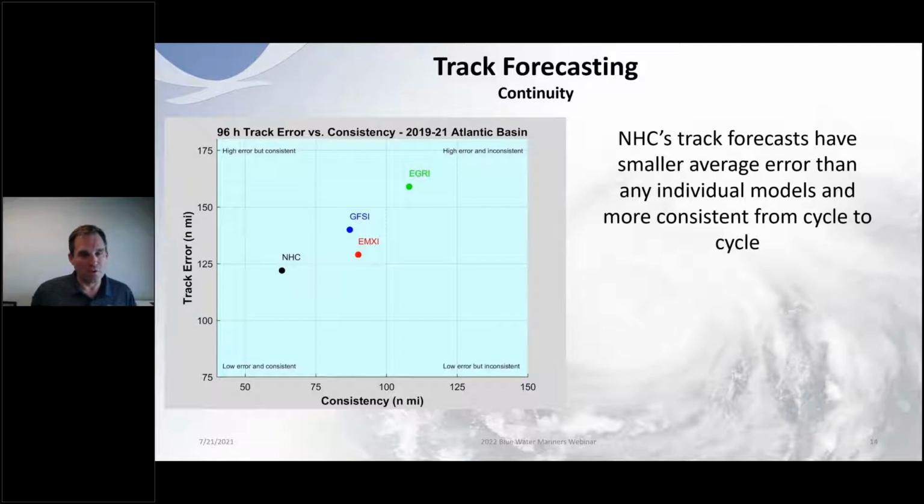So the NHC forecast is not only better on average than any one individual model, it's also more consistent from cycle to cycle. So we're sort of sorting through those model trends and imposing that consistency, and in the end, giving you a better forecast than you would get from any individual model.